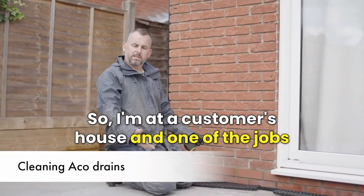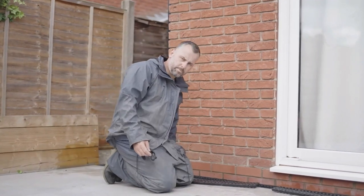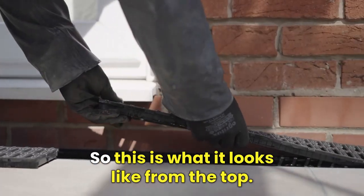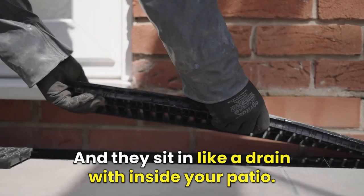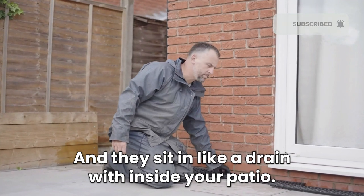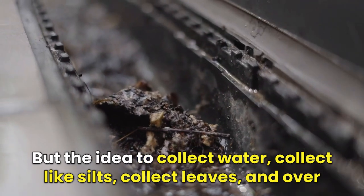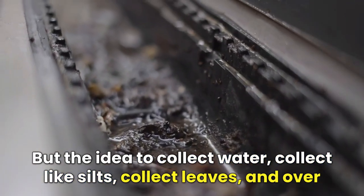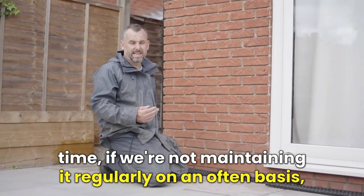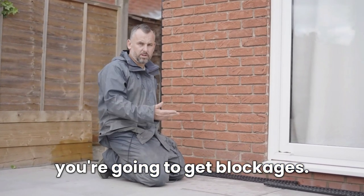So I'm at a customer's house, and one of the jobs I have on at the moment is cleaning the ACOs. People call them drains, but the actual name is ACOs. So this is what it looked like from the top, and they sit like a drain inside your patio. The idea is to collect all the surface water, but it also collects silt and leaves, and over time, if they're not maintained regularly, you're going to get blockages.